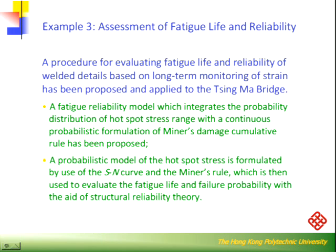But we still have two issues of concern. The first issue is that we should introduce so-called stress concentration factors to predict the hotspot stress from the measured nominal stress, because usually the sensor can only be installed at some locations to provide the nominal stress. But for the fatigue assessment, we would like to obtain the stress at the welding crack location. So we have to introduce this stress concentration factor to predict the maximum hotspot stress. Okay, and we deal with this factor as a random variable in the prediction methodologies.